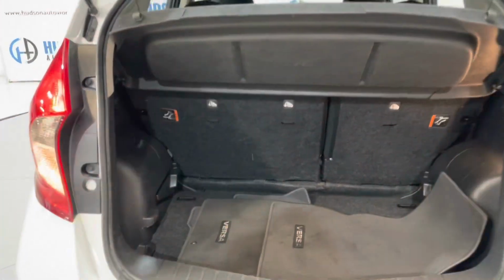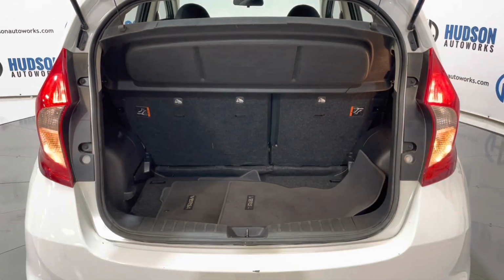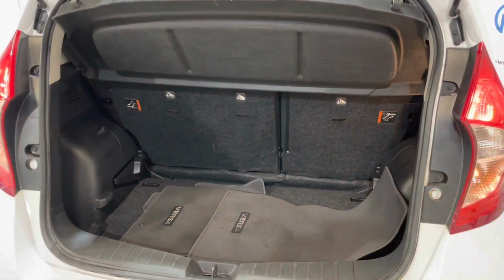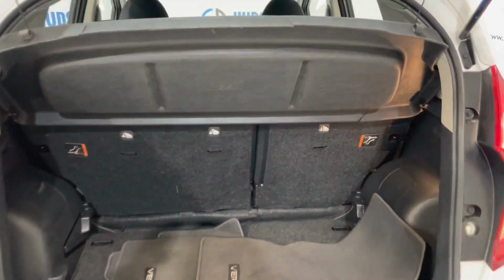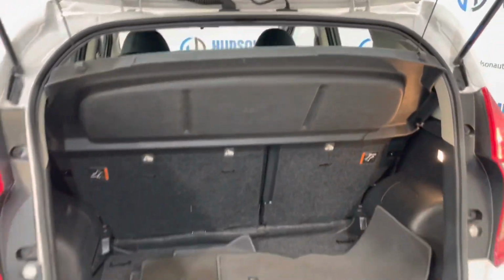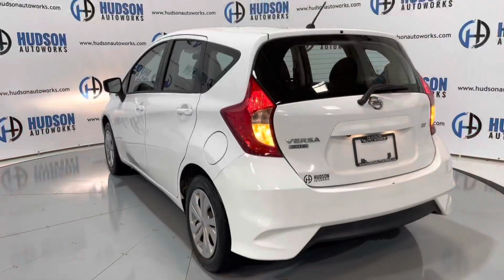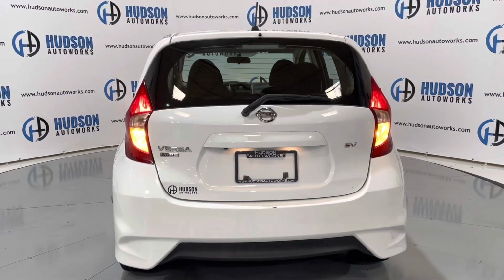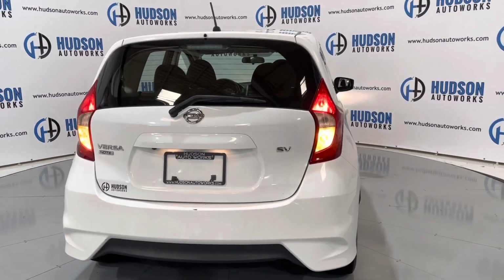Opening up to your storage space. That rear seat is a 60-40 split folding design, so you can open up for more storage. You have your cover here as well to protect your items. Super clean, compact car. Very fuel efficient.